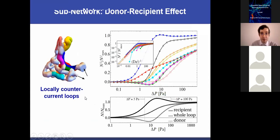Also, quite interestingly, in this transition where you are not very flow limited and not extremely diffusion limited, there can be non-monotonic behavior at the subnetwork level. You don't necessarily go just from low uptake at zero flows to high. At high flows, you can actually go down and up like this, or up and down. So there can be a kind of donor-recipient effect if you have an arrangement where one branch and another branch have counter current flow, then they can locally serve as donor and recipient. But on the scale of the whole network, these will average out, and we wouldn't see that. So for large enough networks, it will still be monotonic, but it's still interesting.